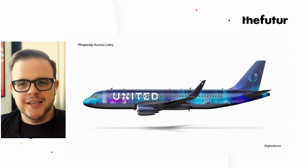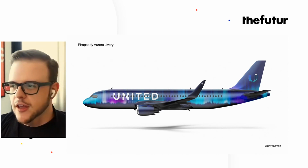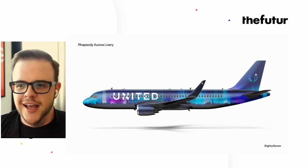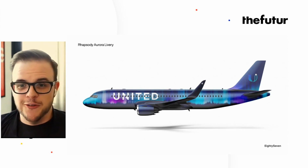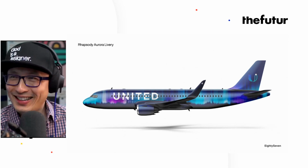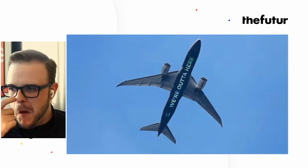Going to the Rhapsody Aurora, here we have it wrapping the entire plane. So imagine, if you will, you're about to go to the airport, hop on a plane, and all of a sudden this pulls up. You're like, oh, party plane's here. I guess we're going somewhere. That is a party plane right there, I have to say. Yes. There's a pole in the middle of the plane.